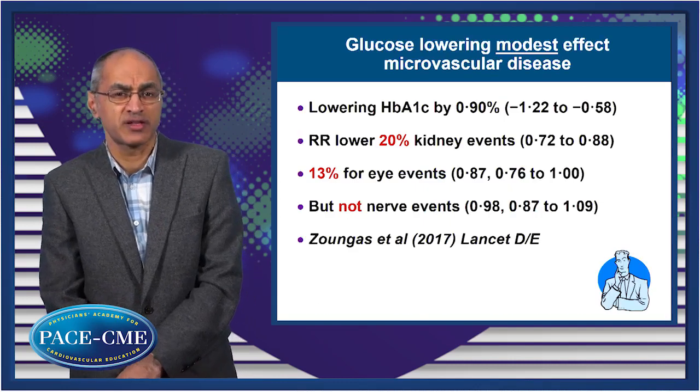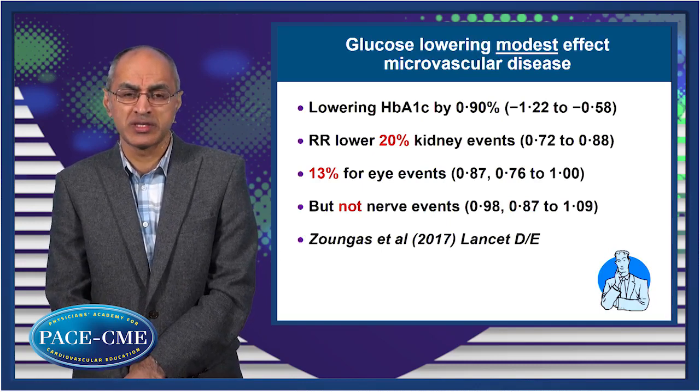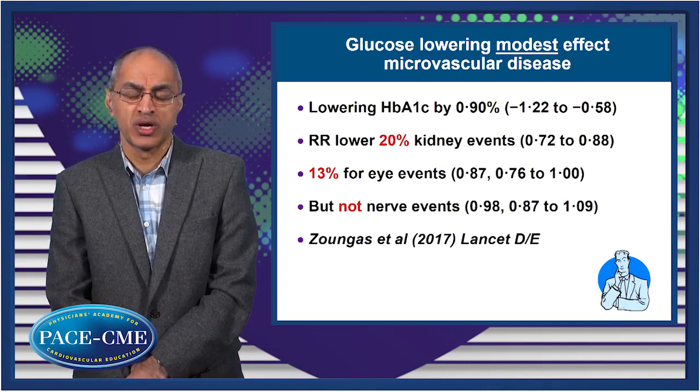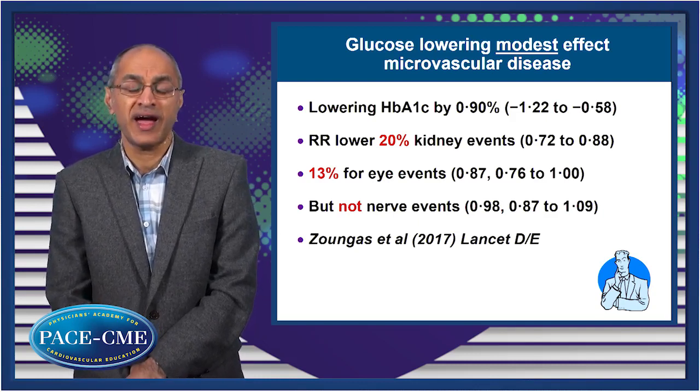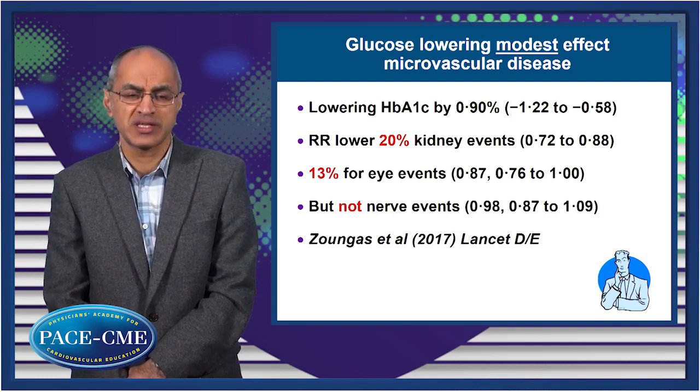What about microvascular events? In the same type of studies, lowering hemoglobin A1c by the same amount, 0.9%, lowers risk for kidney disease by 20%, eye events by 13%, but not nerve events. Now, the caveat here is that these studies were only 5 years, and thus we need longer studies to truly establish this. But we do know epidemiologically that high sugar levels do increase the risk of nerve damage and neuropathy.